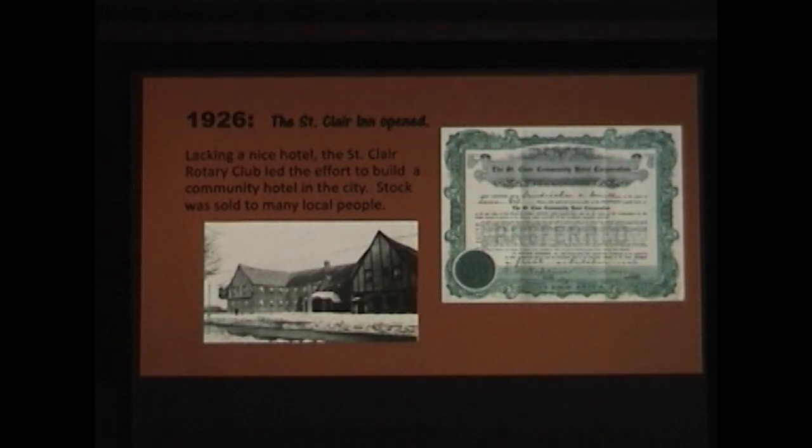In 1926, we had the opening of the St. Clair Inn. And this was a project spearheaded by the Rotary Club. The Oakland had closed in 1915. There later was a fire in the building and it was damaged, so they tore it down. Somerville closed by 1920 and it was torn down and the land subdivided. So the Rotary was thinking, we need a hotel here, a community hotel, which there were other community hotels around the country.